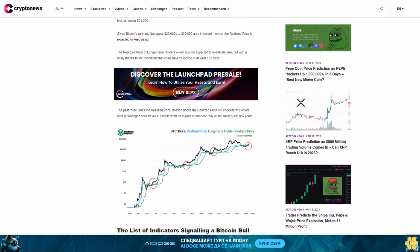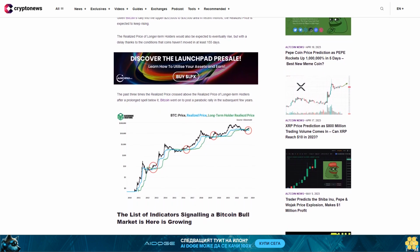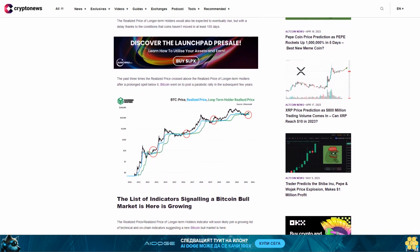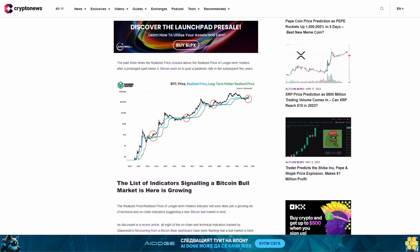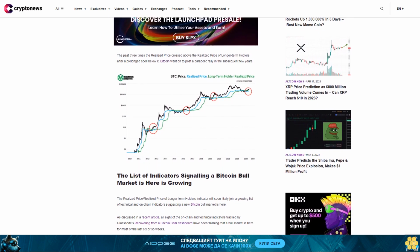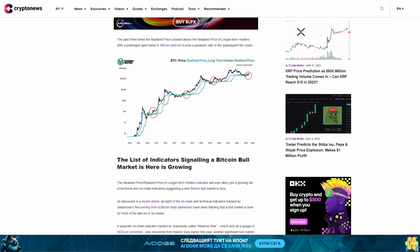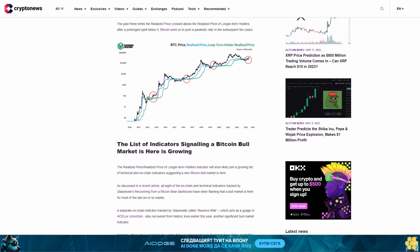The list of indicators signaling a Bitcoin bull market is here is growing. The realized price/realized price of long-term holders indicator will soon likely join a growing list of technical and on-chain indicators suggesting a new Bitcoin bull market is here. As discussed in a recent article, all 8 of the on-chain and technical indicators tracked by Glassnode's Recovering from a Bitcoin Bear dashboard have been flashing that a bull market is here for most of the last 6 or so weeks.